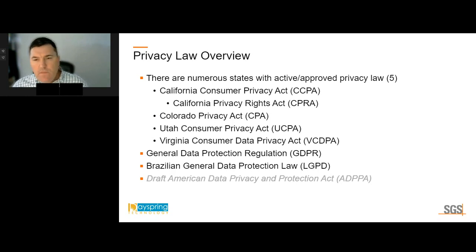So with our catchy title of 50 Shades of Privacy, I'm supposed to tie in a 50 Shades joke, but I couldn't think of one that was not above PG. So we'll leave that to the imagination, and just know that if variety is the spice of life, there's certainly a variety of privacy laws that are out there.